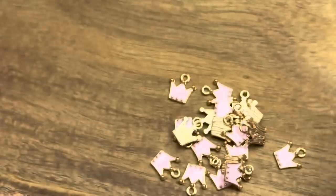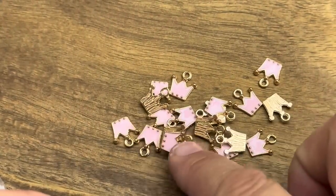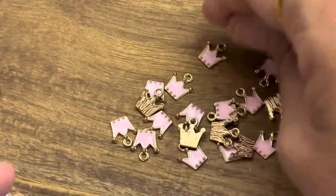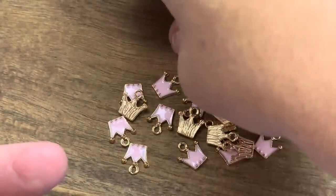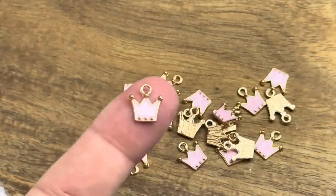Okay. So next, I just thought, again, I thought these were super fun and something that someone could really get into. Look at these cute little crowns. They are rather tiny. I mean, here, I'll show you the relationship with them. That's how it fits on my finger.